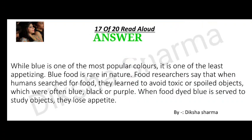While blue is one of the most popular colors, it is one of the least appetizing. Blue food is rare in nature. Food researchers say that when humans searched for food, they learned to avoid toxic or spoiled objects, which were often blue, black or purple. When food dyed blue is served to study subjects, they lose appetite.